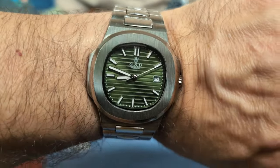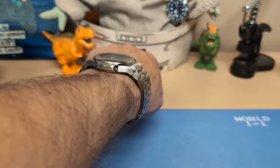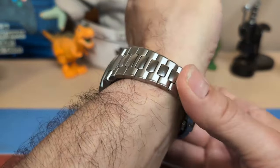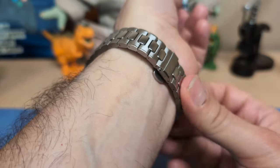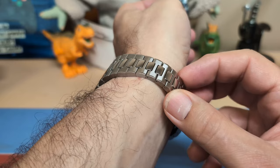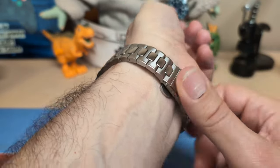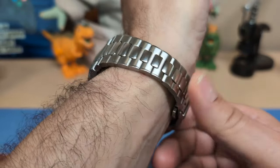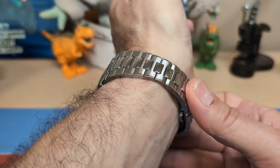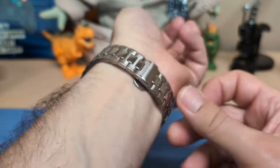Here's the watch on my 7.5-inch wrist. It looks nice. It wears nice. But once again, this bracelet's kind of stiff. Doesn't contour the greatest. And I've never worn a real Nautilus, obviously, so I don't know how this compares to the real thing. But every good quality Nautilus homage bracelet I've ever had has the same drawback. It just doesn't flex very well.